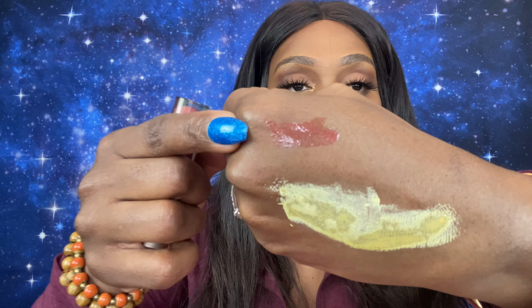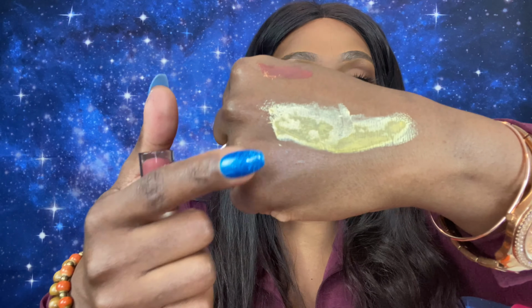Oh, and it smells. Oh, it smells good. So I put a little bit on my hand right there. That's how it looks, a nice shiny gloss. That's the clay mask, guys. It's drying down. And the lip gloss looks like lip gloss. It just makes my lips look very shiny. And they smell really good. I love it. I'm happy for this, actually.